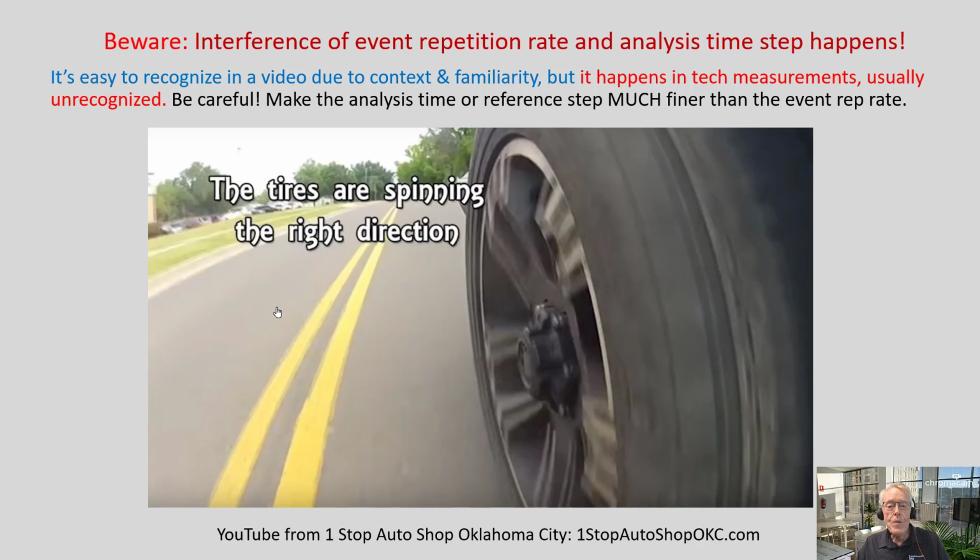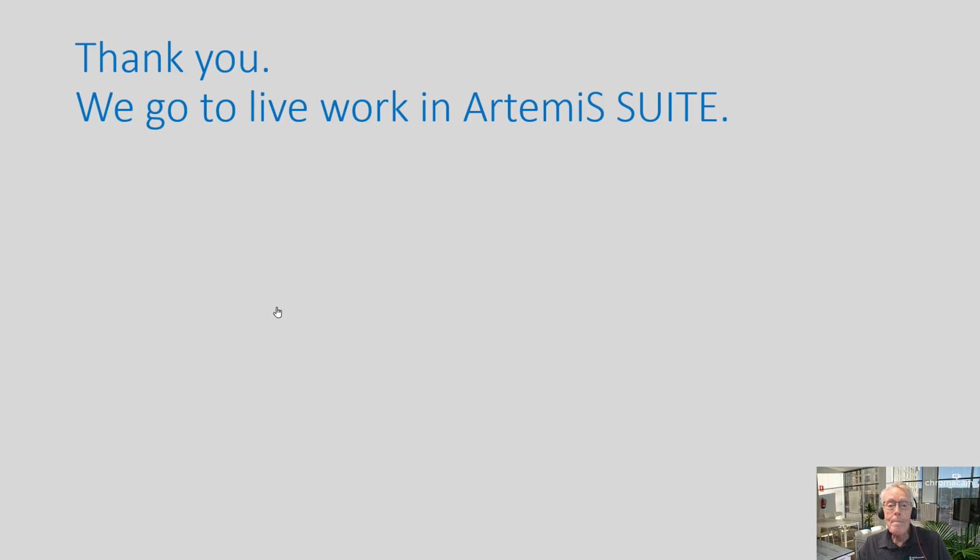Because in doing analysis results, you don't have the kind of familiarity frame of reference that you have in looking at a movie, and you would most likely not notice that you're not getting the information or you're getting wrong information. For example, what appears to be a regular pattern that is much too infrequent, much too coarse or broadly spaced, and not representing the reality.